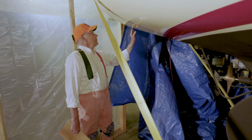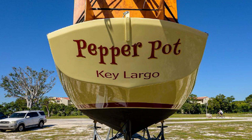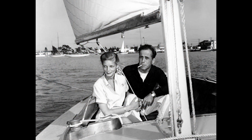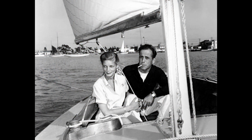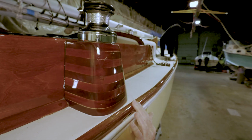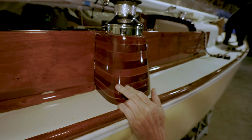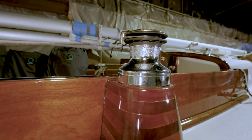And the name of this particular boat is the Pepper Pot. Ooh, maybe Bogey sailed in this, you think? Oh, quite possibly. This is really a very, very different boat. And she has mahogany toe rails here. Look at how he's treated this. It really is a lovely, lovely winch base. She's really sharp, just so sharp.